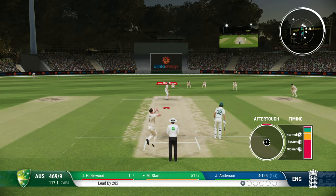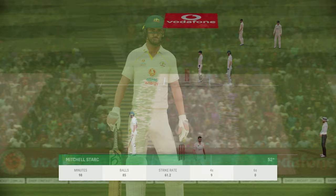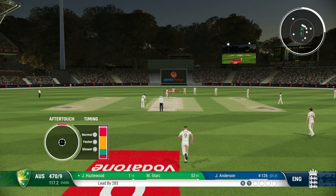A nice shot. Broad did very nicely out there on the boundary. Josh Hazlewood running, just finding the gap, and that allows for rotation of the strike and keeps the pressure on the bowlers. To think he would rather count the two.